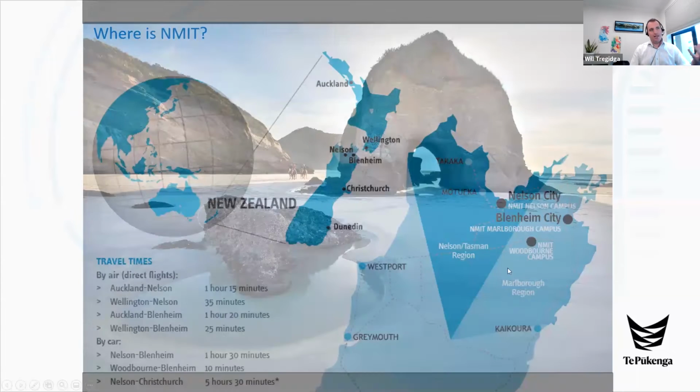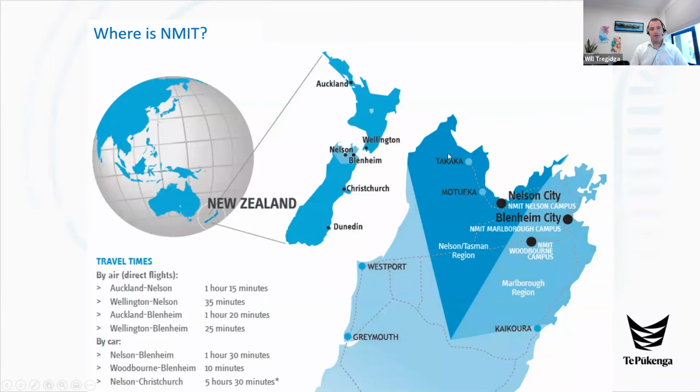So what you can see in our northern part of the South Island, we have such a diversity of environments and activities that you can do that you don't even need to travel very far from the campus. You'll immediately be enjoying these adventures on the weekend. So you don't need to plan a big trip out of the city and everything like that. You can just do it on the weekend or even in the evenings. It's very accessible.